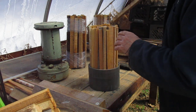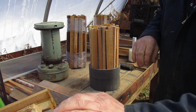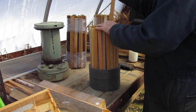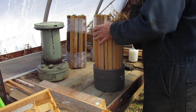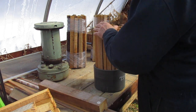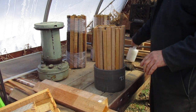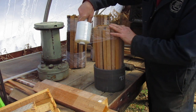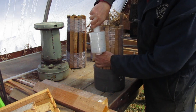I got them all over. I think I can put one more of those squares in there. Here's a nice square. Now see, that's about 3/4 by 3/4. Now what I haven't perfected at all is the wrapping procedure. I don't have that. I am not a wrapper. So, like I said, this is just kind of starting here. And I don't know what I'm doing.